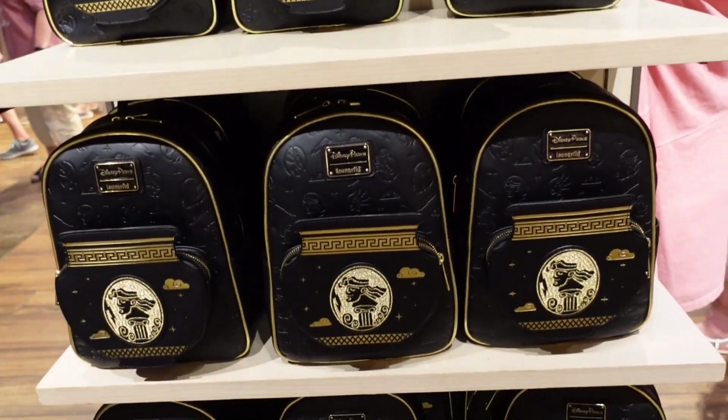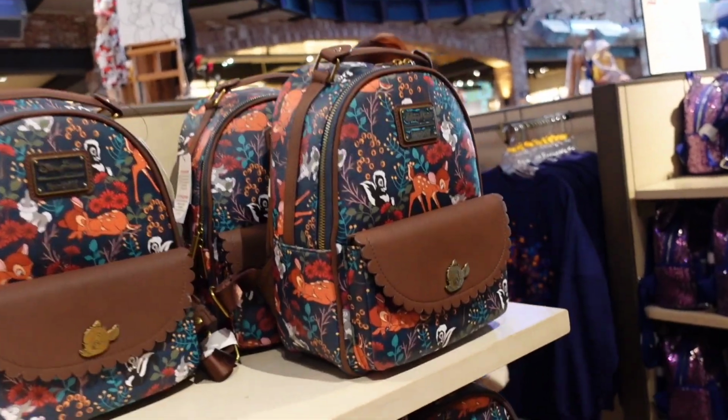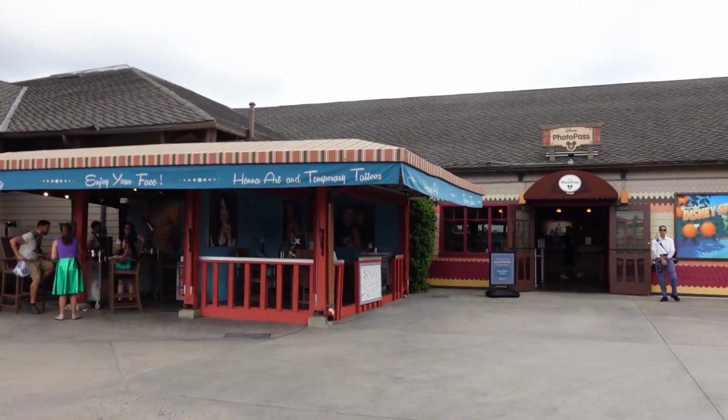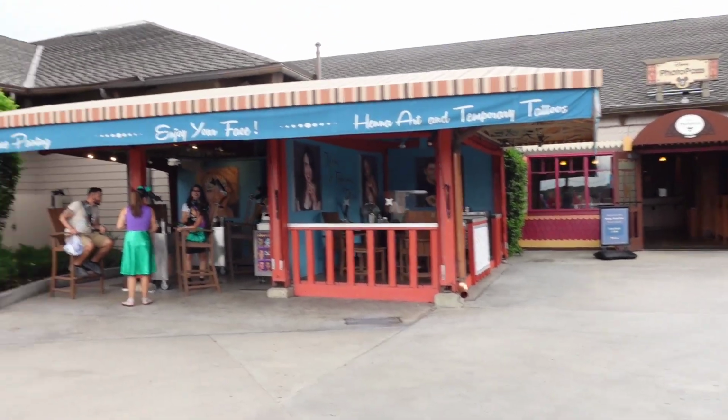That's what Hercules Lounge is by. This one's Bambi and Bambi. Don't forget, in here there's a PhotoPass studio. You can get pictures with backdrops. It's really fun and included if you have the PhotoPass.